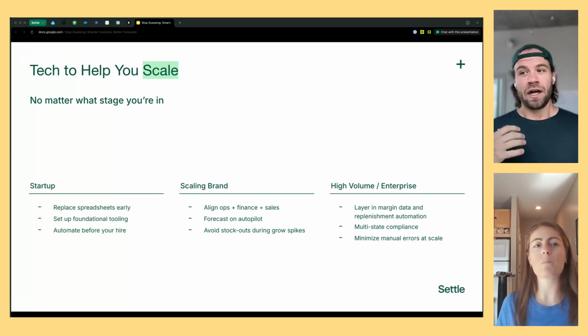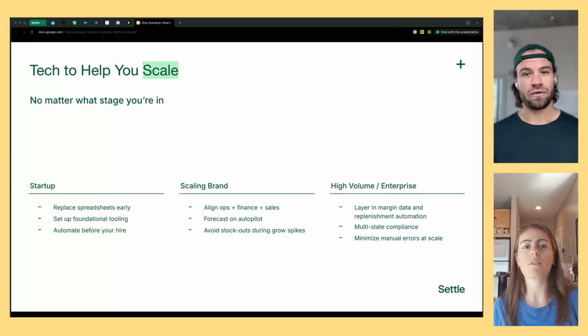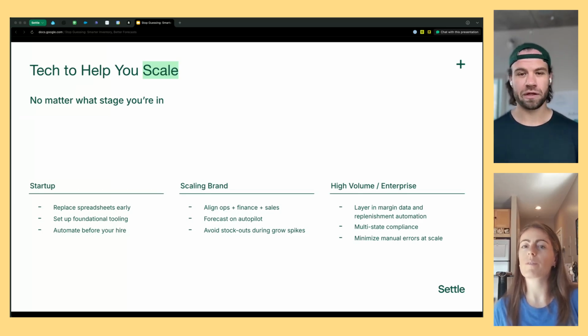In this stage, you're dealing a lot with disconnected tools. You're starting to get a little bit of teams, and so communication between those teams can be a bit of a challenge. And then finance is going to be scrambling at the end of the month to come up with that reconciliation, do the end of month closeout, check inventory levels, and make sure everything's checked out for the end of the month.